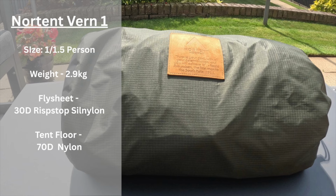This is a proper 4-season tent, and you'll see again when we get it pitched what makes a 4-season tent. It is quite compact, but it still is a bit on the heavier side for a solo tent, but that's again partly due to the fact that you're getting something that's a bit more robust, a bit more reinforced, that's going to look after you when you're out in the mountains.